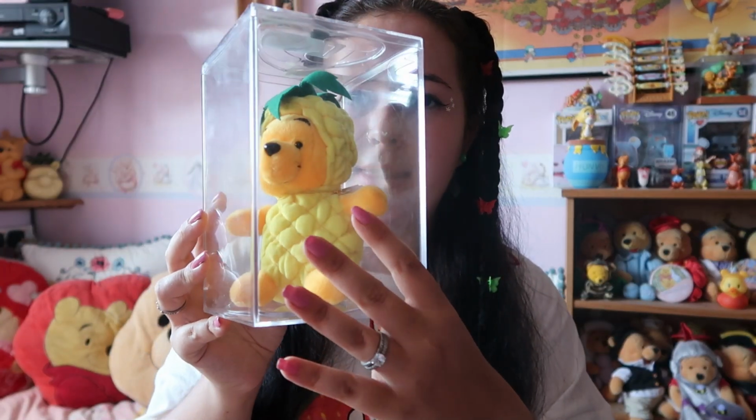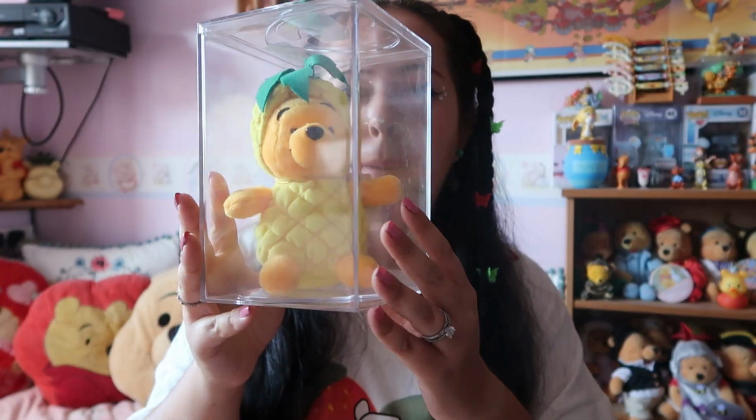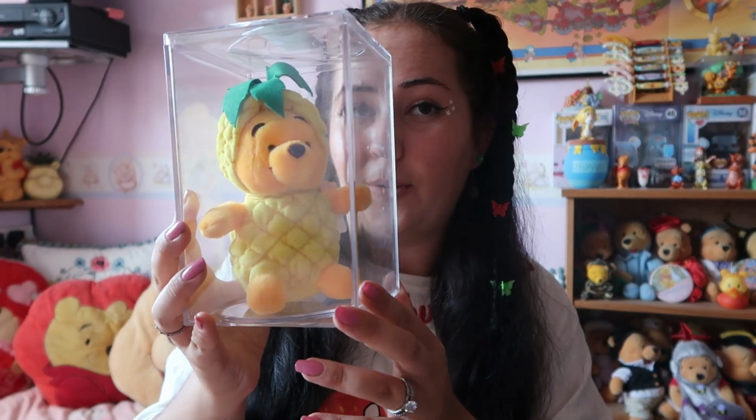But he just came in this. Obviously the store she bought him from must have put them all inside there, but it just made me think I need to get them for my Beatles. But how cool was he? He also looks really cool displayed in his little case.